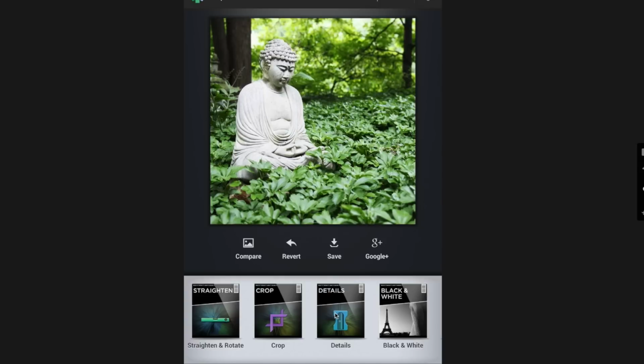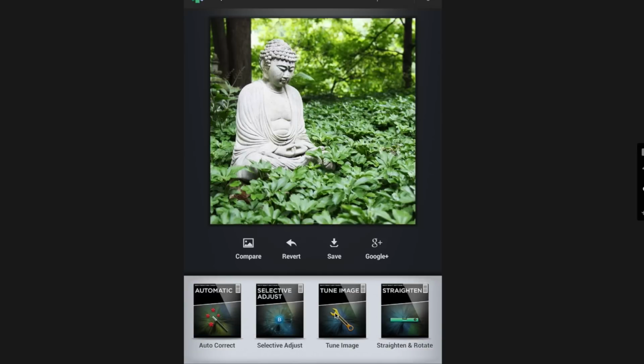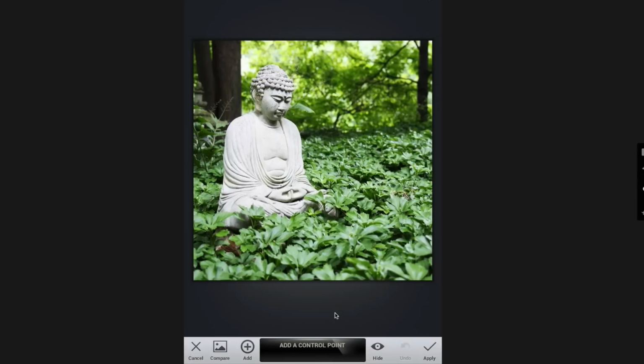Now that I look at it cropped and zoomed in a little bit more, I actually feel like the statue is missing a little bit of the detail that I want it to have. So then I can come over here to the Selective Adjustment tool. This is where we can add a control point and make adjustments to just an area. This is some really fine control now. So I'm going to click right here on the statue. Oops, I'm going to click the Add button. Click right on the statue.